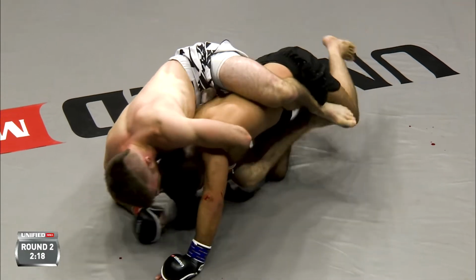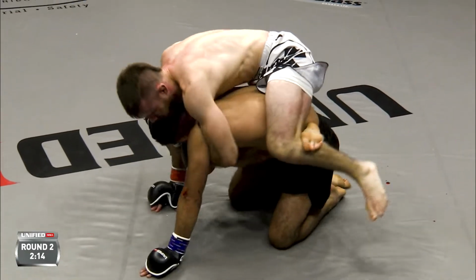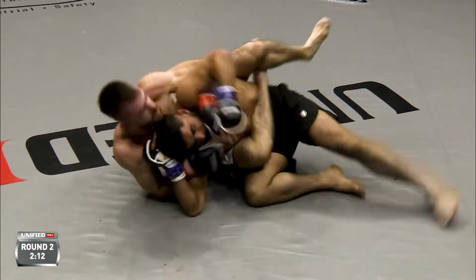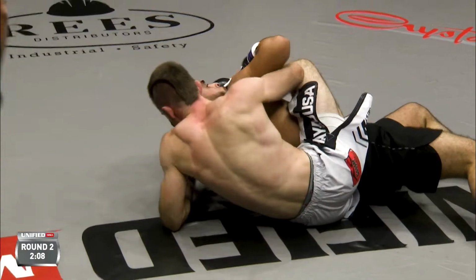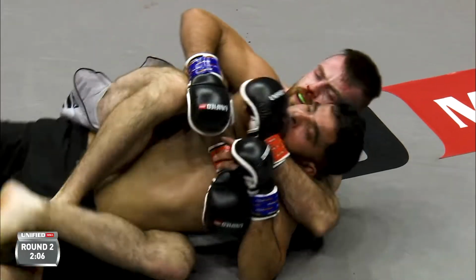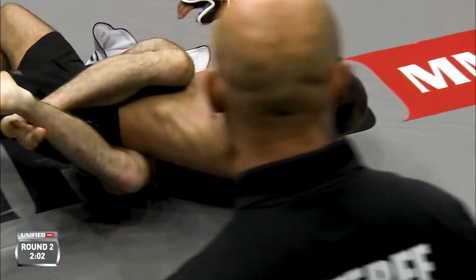Look at how high he is. That can lead to him being turned. And you hear his corner tell him, don't get too high. And you see the body triangle secured by Bonin. So that body triangle allows you to keep tighter positioning there, which is going to lead to him being able to hold here longer. Looking for that arm triangle potentially as well.